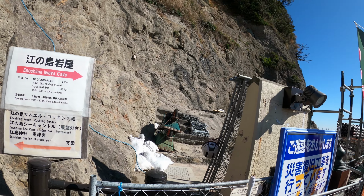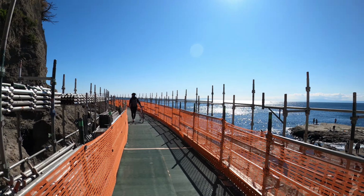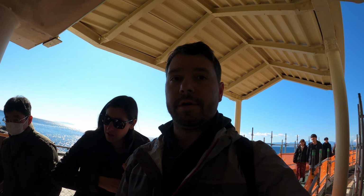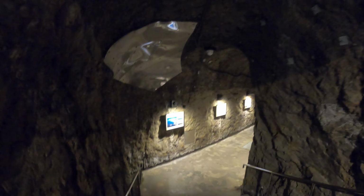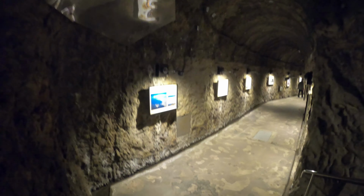$5 for adults or 500 yen. So they say there's a dragon at the end, so let's go and check it out. 2 tickets for the cave. Let's do it. Let's check out the cave. Feels like a subway station.